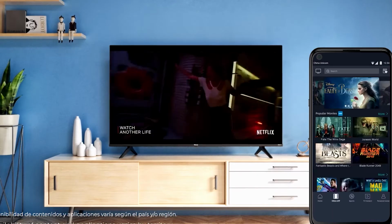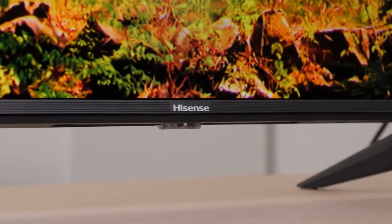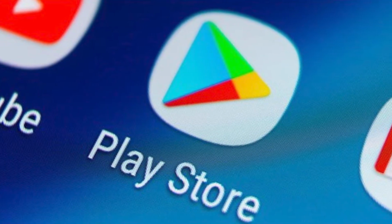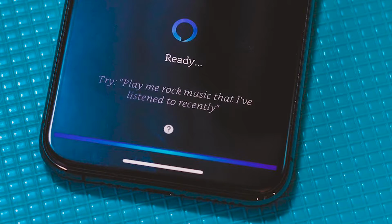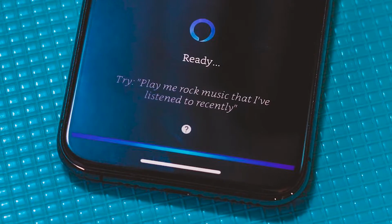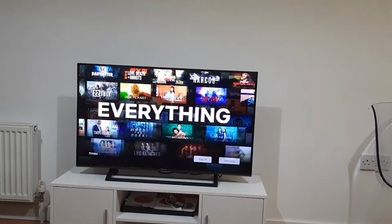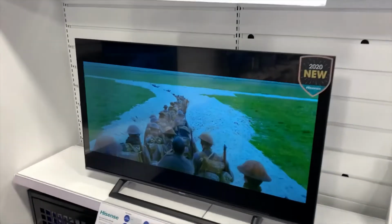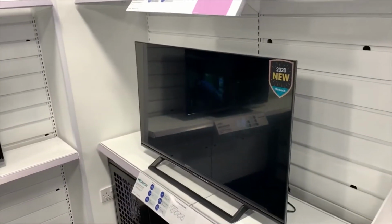It does come with Android television, which, like so many of the other smart platforms, has an excellent selection of apps through the Google Play Store and even a built-in mic in the remote, which gives you access to Alexa and Google Assistant. The main downside to a TV with an IPS-like panel is the low contrast ratio. Apart from that, it's still a decent option to consider within this price range.